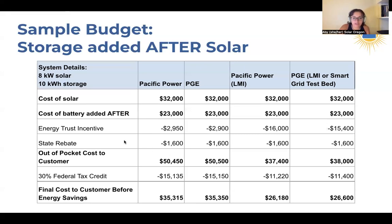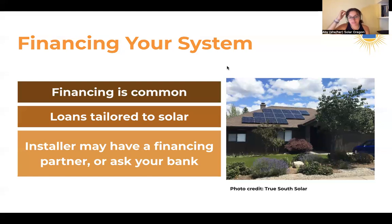You can access all the Energy Trust storage, solar and storage incentives as we previously discussed. However, you're only able to access the solar Oregon Department of Energy rebate. You cannot access the storage rebate. So that means your out-of-pocket cost is $50,450 or about $38,000 if you're LMI. From there, you can then claim that 30% federal tax credit, bringing your total final cost before energy savings to $35,000 or about $26,000. Now, those are some pretty big numbers that I just gave you, so it makes sense if you're a little bit taken aback.